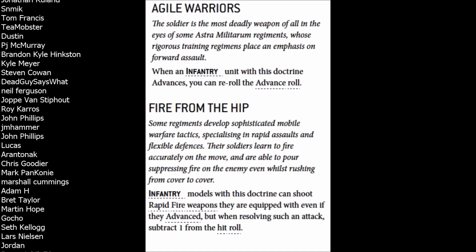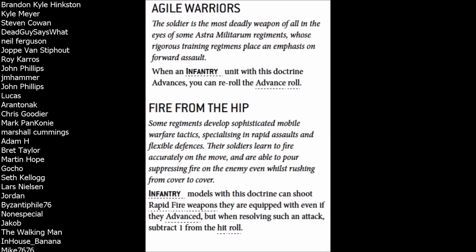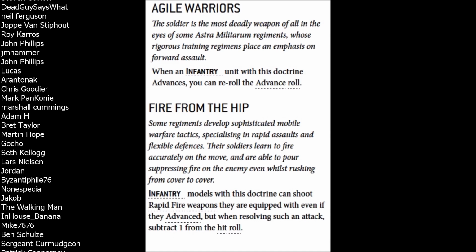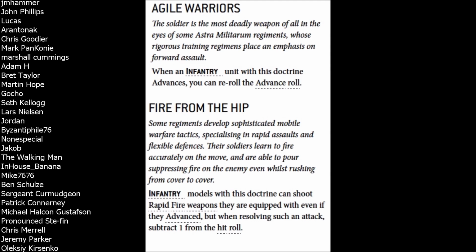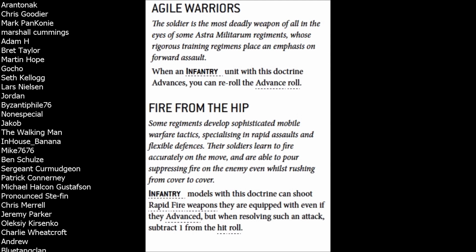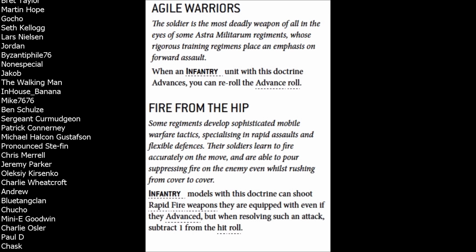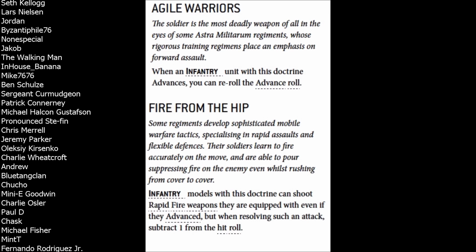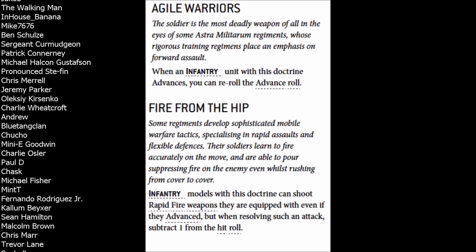But once you've got a copy of that book or you've got access to the regimental doctrines, what you're going to want to do is take a look at our first combination, which is Agile Warriors and Fire from the Hip. Now, how this combination works is Agile Warriors allows you to re-roll the advance roll, and Fire from the Hip allows you to shoot even if you have advanced, although it will be at a -1 to hit.